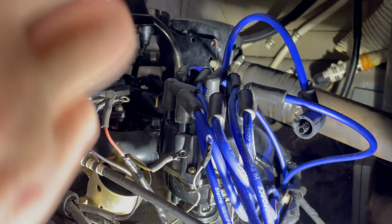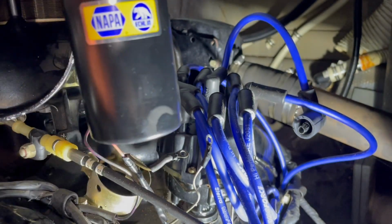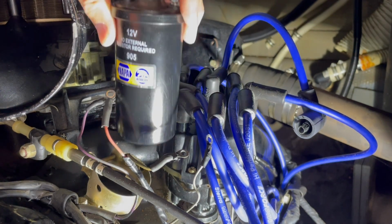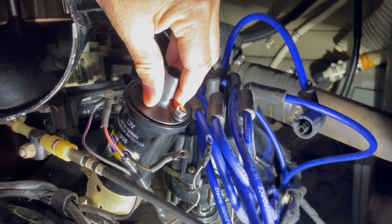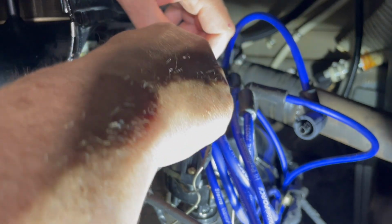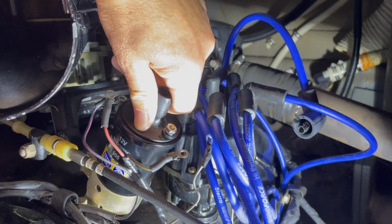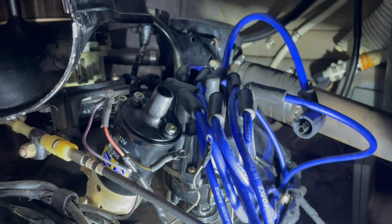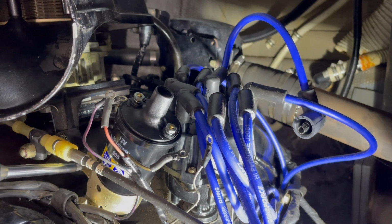Okay, so here's the new coil. No external resistor. I did just find out that I only have one of these. The other one that I have that is new does require an external resistor. So I won't be replacing the port side coil today, but at least we can get the engine that wasn't happy running again. I will replace the port side engine coil later, because I'm not going to go running this without two coils of the same vintage.